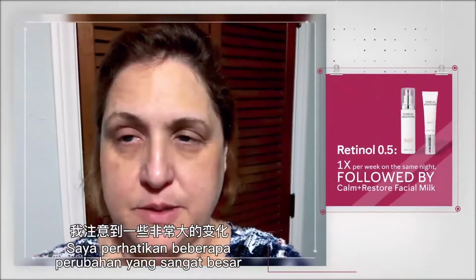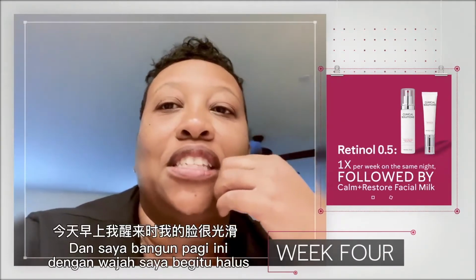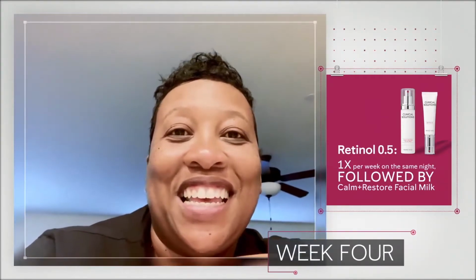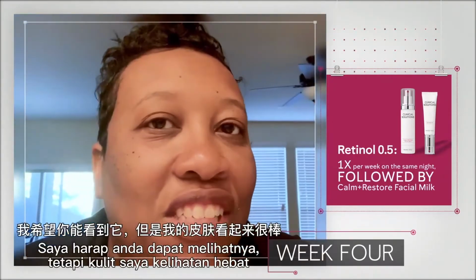I am noticing some really big changes. There's a line between my eyebrows that is disappearing. And I woke up this morning with my face so smooth. This is no filters. This is in the raw, and I hope you can see it, but my skin is just looking awesome.